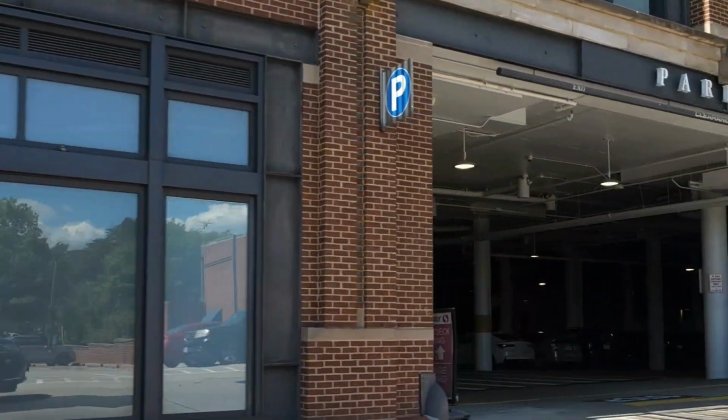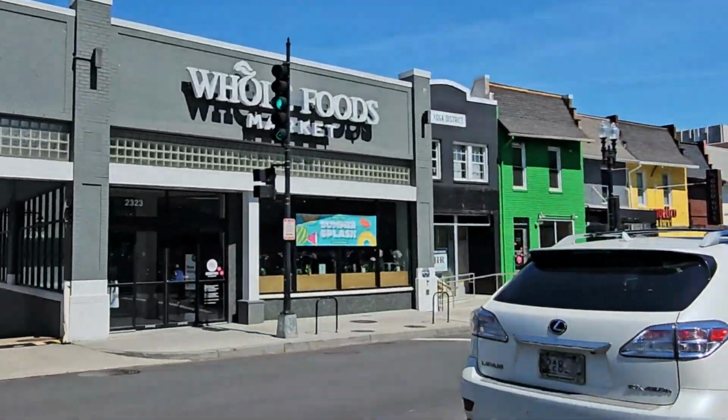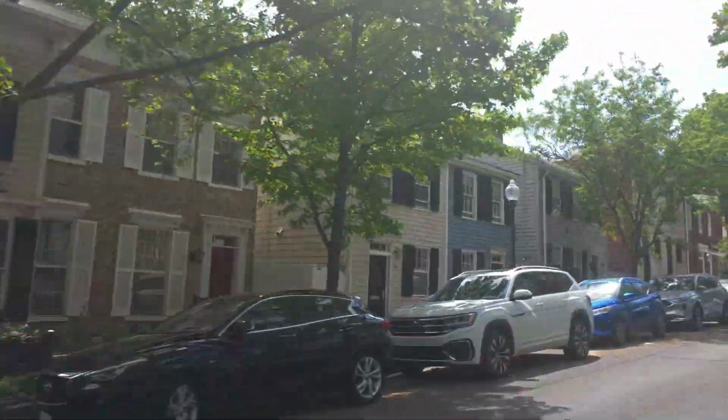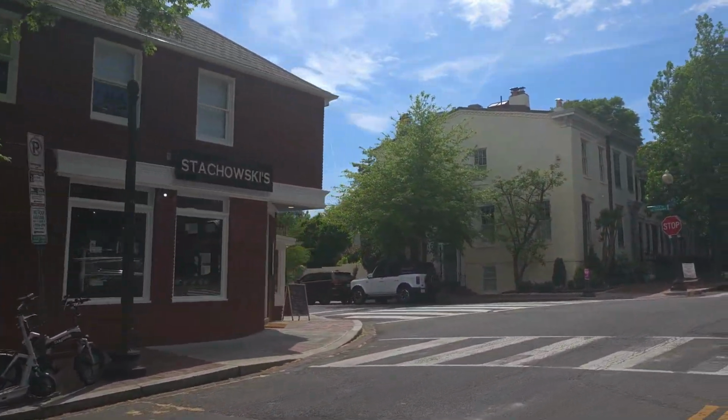And just north of Georgetown, a block or 2 away from that Safeway, there's both a Trader Joe's and a Whole Foods. There are a whole range of smaller markets spread throughout Georgetown, closer to M Street, even throughout the neighborhood on the smaller, quieter streets, if you want to pop in and grab a few things, such as Vital Vittles, Stachowski's Market, and Dent Place Market.